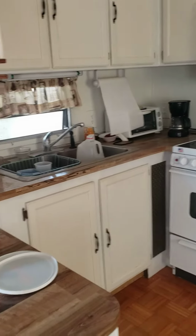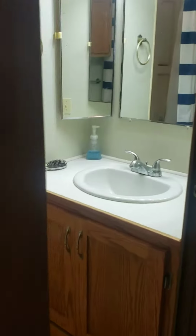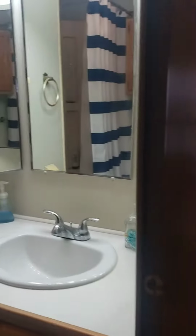Everything is electric: electric range, microwave, refrigerator. You come here in the middle, you have a good size restroom, a tub. And right across from that, you actually have a good storage space.